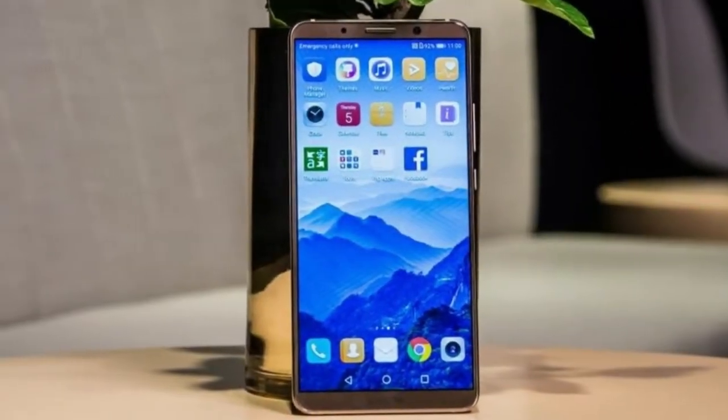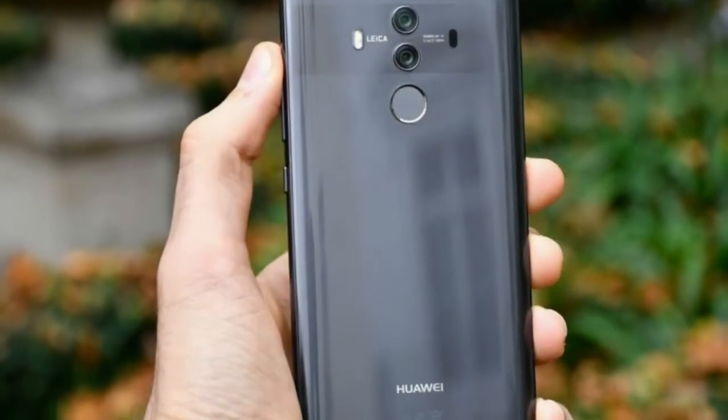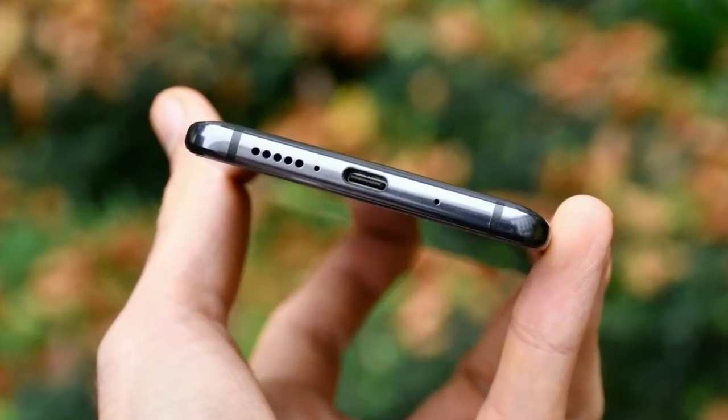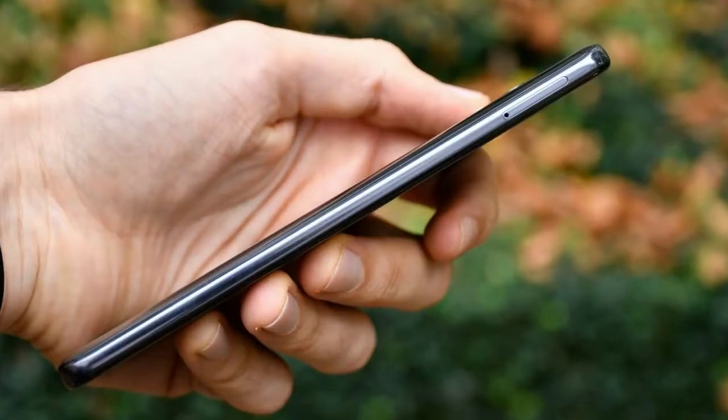The good about it is excellent design, great enthusiast camera and class-leading battery. But the bad about it is no headphone jack, no wireless charging and EMUI not for everyone. The Huawei Mate 10 Pro has a lot going for it.